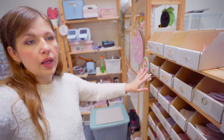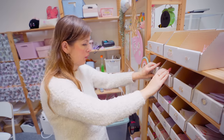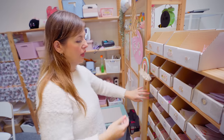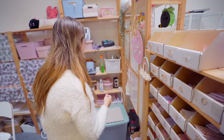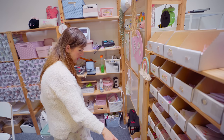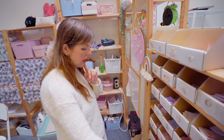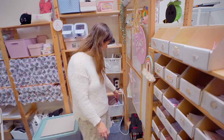We've run out of enamel pin shelving. We actually custom built these to fit the enamel boxes. It was like a standard shelf, but then we added extra shelves. But we've run out. So, technically I could probably squeeze a few in here. Yeah, we could squeeze a few in here. Or I could actually add a shelf to this maybe.